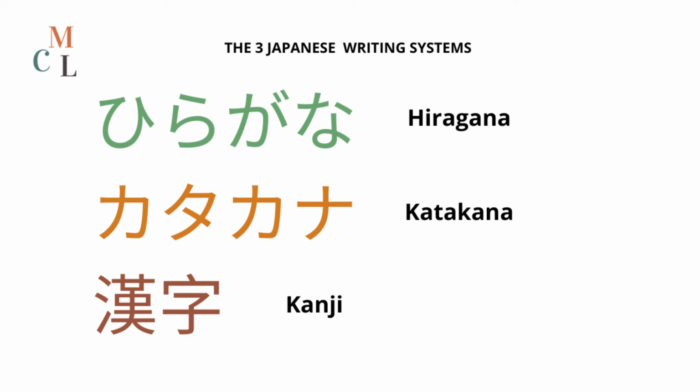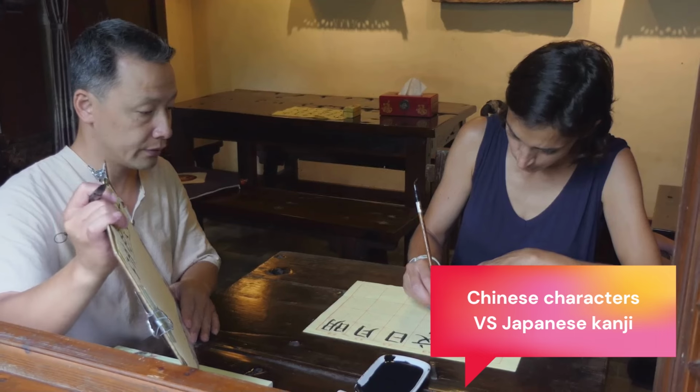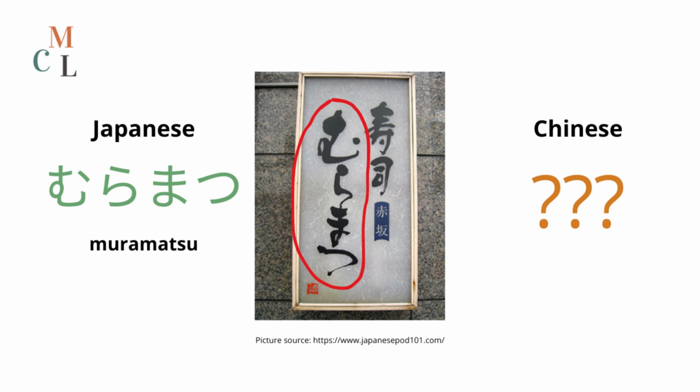This means that Chinese speakers who know traditional characters can recognize most kanji and know their meaning. However, these 3 Japanese scripts are often mixed within the same sentence, and Chinese speakers can guess only kanji. Let's make some examples. Walking along the streets of Tokyo, a Chinese person would immediately understand that this is the sign of a sushi restaurant, because the characters used to write this word are the same in the 2 languages. However, they wouldn't be able to understand the name of the restaurant because it's written in hiragana.